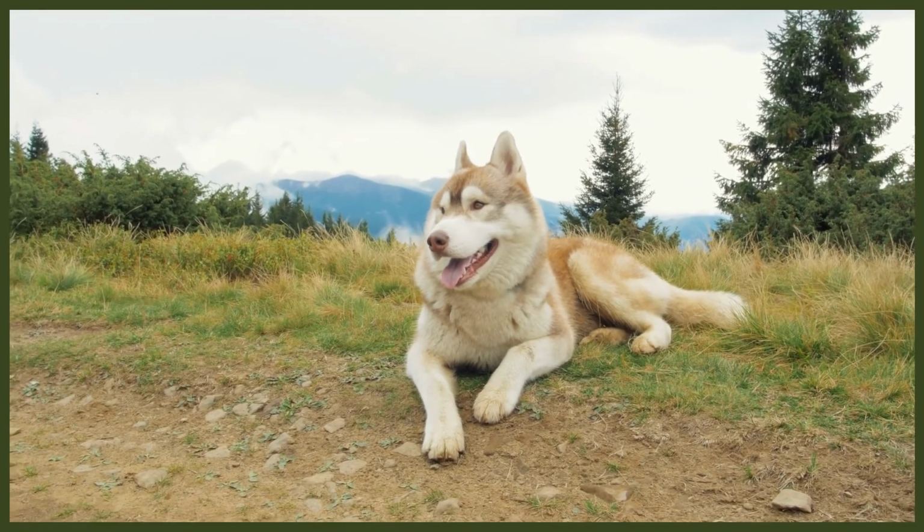For nails, just make sure they don't get too long. Nails should not be touching the floor, and if you start to hear a clicking sound when they walk, it's time for a nail trim, which you can do at home or simply take him to a groomer.